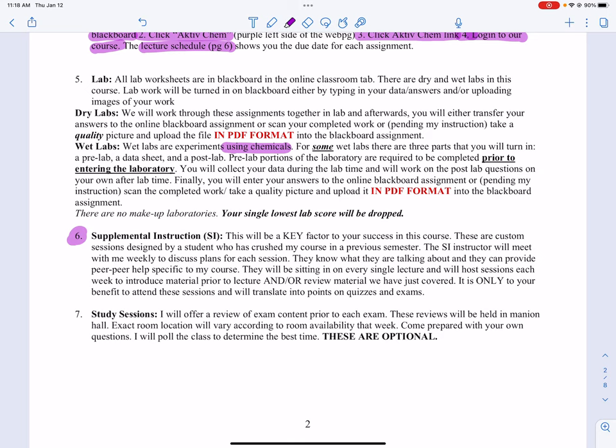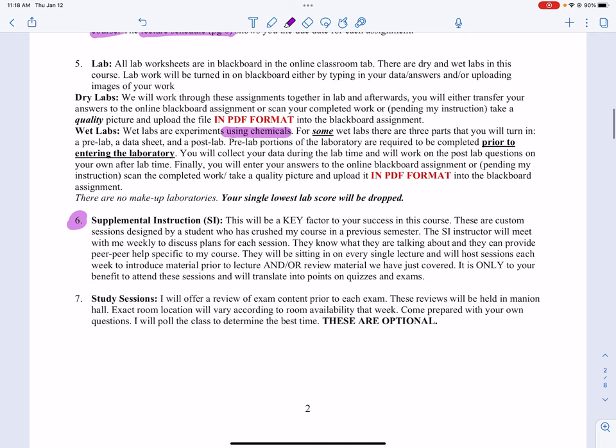He's there going over that. He's aced the course before. So he really is a huge friend to you, a huge resource to you, and it's to your advantage to participate in SI with Lucas.